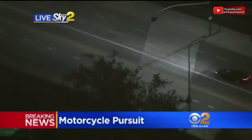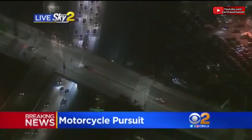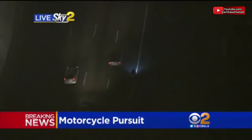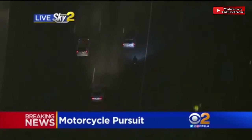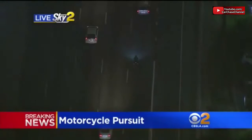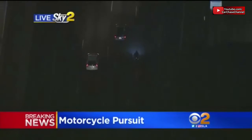But you're right, Peter, earlier when we were following this pursuit on our sister station, KCAL 9, CHP was very close by. They had their lights and sirens on, following from the air, and we're not seeing that right now. So he is on the 101 southbound right now. He just passed Lankershim. You can see he still keeps looking back over his shoulder. He wants to know where the cops are to see if he could get a clean getaway.